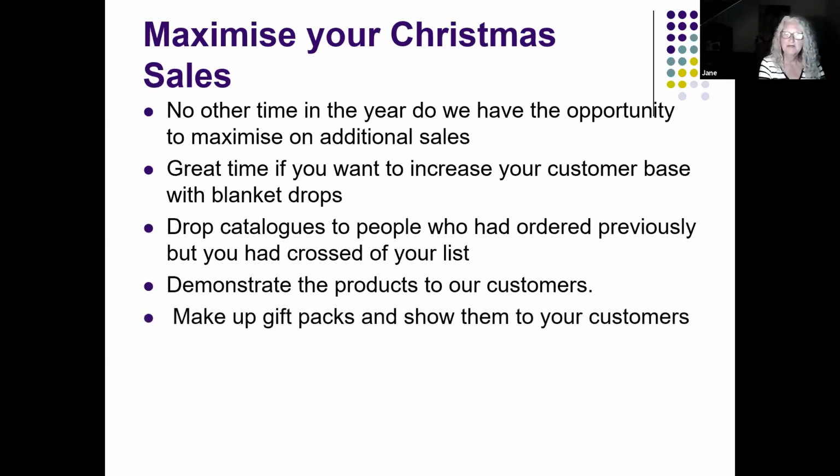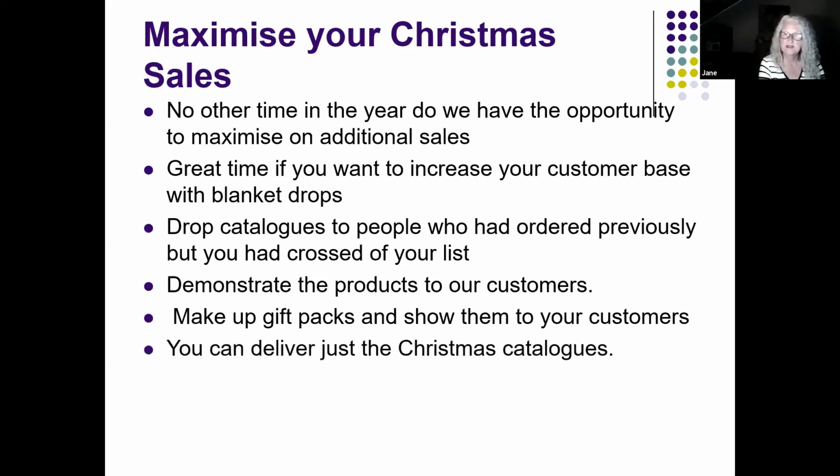And as I said, make up gift packs, show them to your customers. Let them know that you're happy to change those gift packs to suit them and to suit their pocket. Have some made up for £10, £20, £25, you choose. It's what you feel might well appeal to your customers.